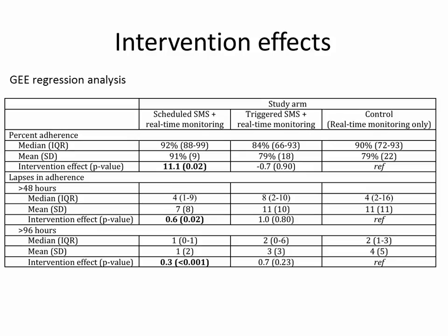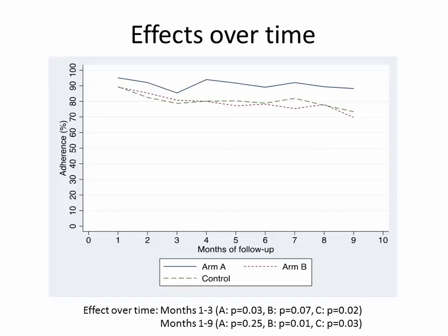And then with the 96-hour lapses, so getting to the point where they're probably more significant, again, seeing strong effects in this arm, but no difference between the triggered and the control. Although I will mention that we're starting to see potentially some signal here that it's essentially identical at 48 hours, but for the longer lapses, it looks like it's starting to be protective, and the p-value is coming down, but this was a very small study and perhaps was limited by sample size.